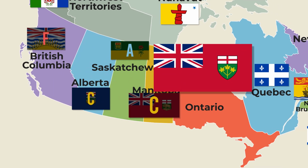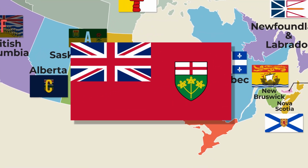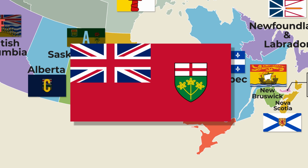Next up is Ontario, Canada's largest province. And well, it looks as though somebody copied someone else's homework because, yeah, the flags of Manitoba and Ontario are almost identical. I looked into this and it appears that Ontario adopted its flag about 1 month before Manitoba. So, sorry, Manitoba, but I think if somebody has to change their flag, it's going to have to be you.